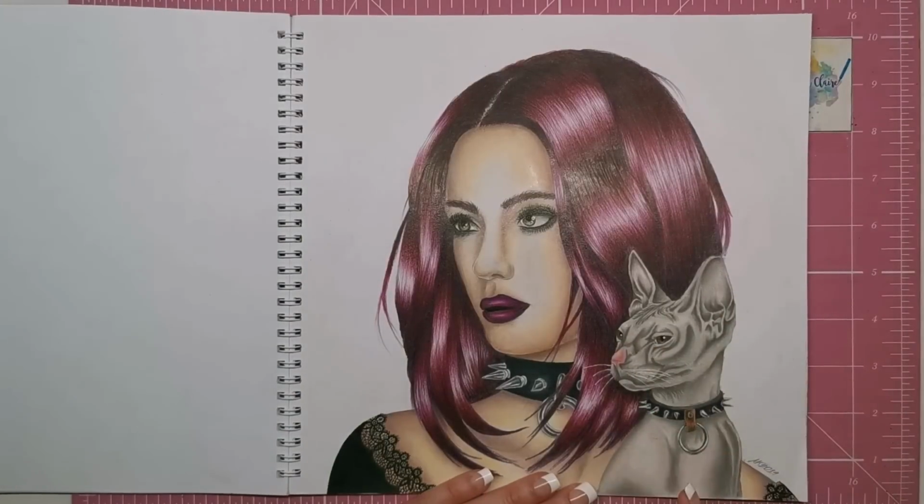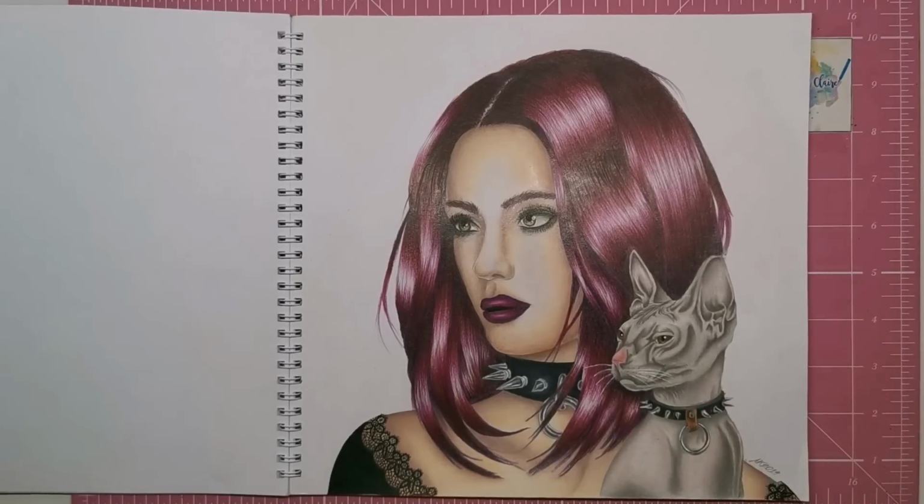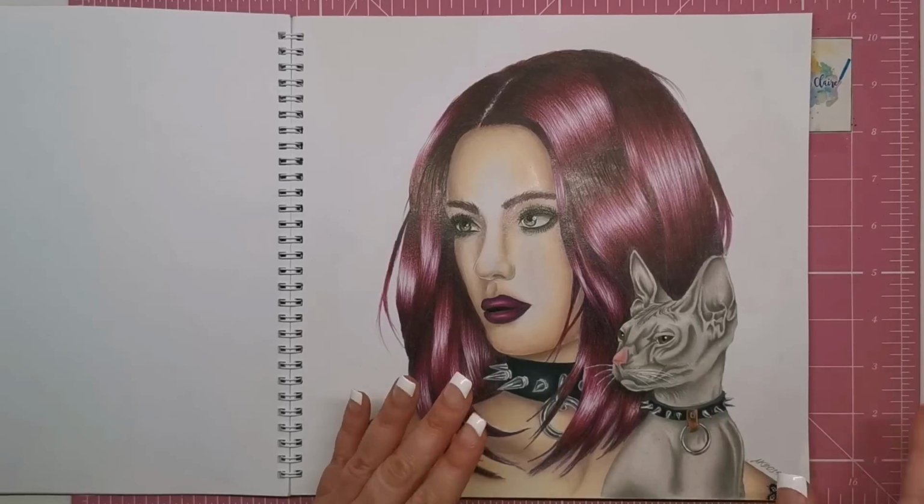But I really like how the hairless cat turned out, because I was quite concerned that I wasn't going to be able to pull that off, but thankfully I think I did. I like how the skin looks sort of matte and very, very soft but not shiny.